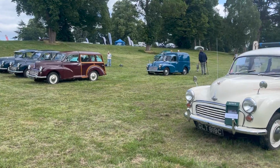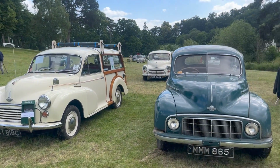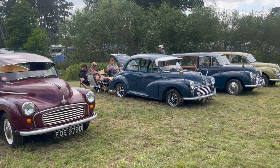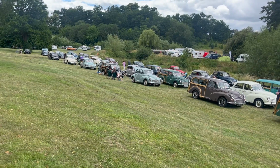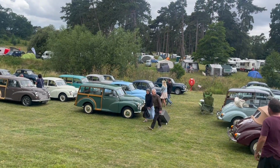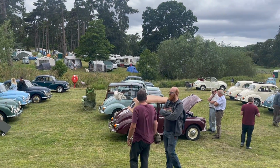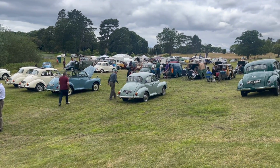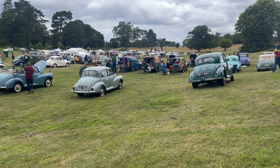It was such a success this year that even the camping sold out, and I don't think it's ever sold out in living memory. This was a ginormous show with hundreds of Morris Minors, and it was incredible because it wasn't just the fact that there were hundreds of Morris Minors here which made it so special. It was the fact that people flew in from around the world. We had Andrew Dyer, who flew in from New Zealand. Well, he's over here for a little bit.